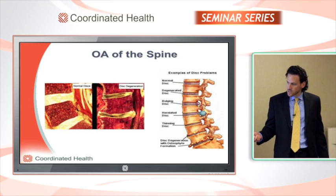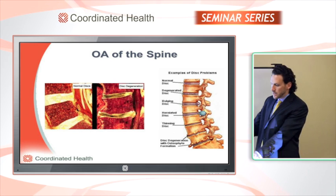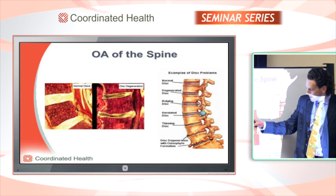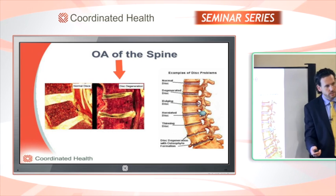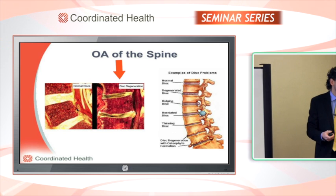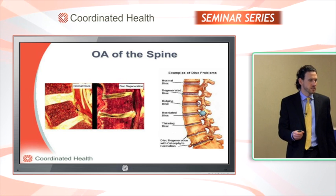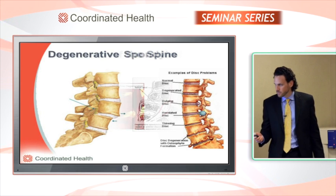Here's another picture of the spine. Again, this is a cross-section. If someone just took a real spine and cut it right in half, you can see these are big, healthy discs. These are what some of your discs look like. Maybe what mine looks like. Okay? Degenerative. We're shrinking. It's tough to stop the process.